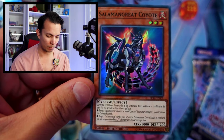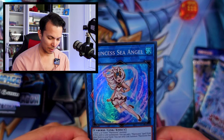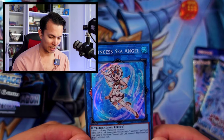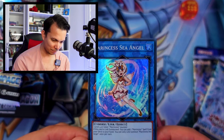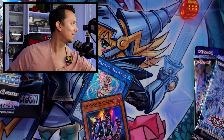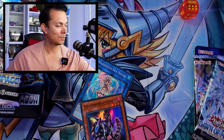Okay, we'll check out that price in a moment. And the Link Monster is the Marnie Sess Sea Angel. All right, let's check out that. Check out this price real quick. What year did that set come out? Why don't I remember this set? Probably 2019. Wow, look at the high values for Rising Rampage for first editions at least.